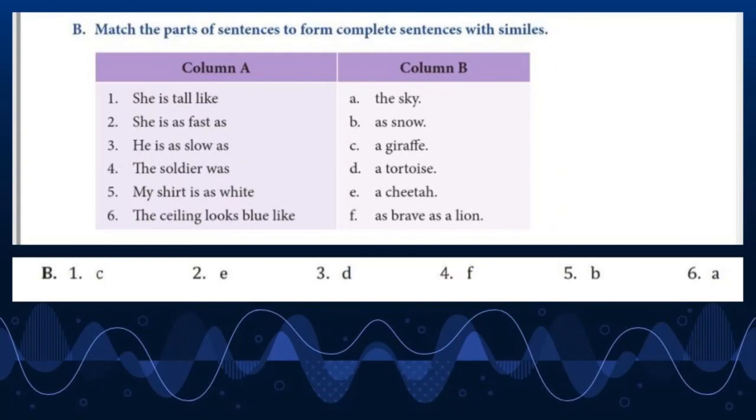Let's move to the third one. He is as slow as. We have just seen that option. Slow means definitely the answer is tortoise. So he is as slow as a tortoise. So students, write the number 3 near to the option D. Let's move to the fourth one. The soldier was. Remaining three options are there: option A, option B and option F. The soldier was as brave as a lion. Here the soldier compares with a lion because of the quality, the brave. Okay, so write the number 4 near to the last option.